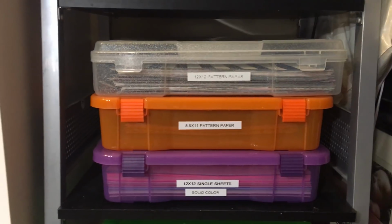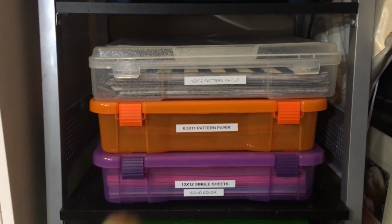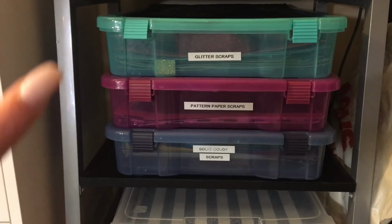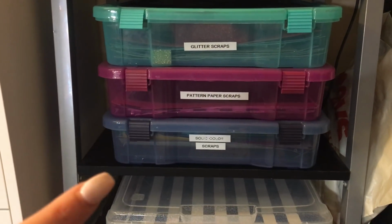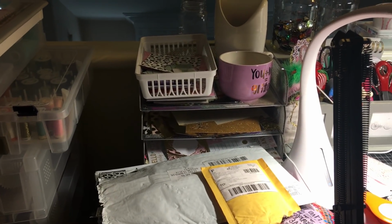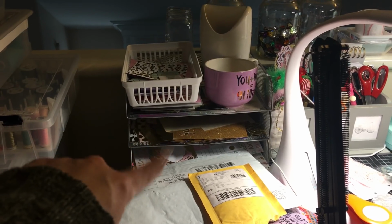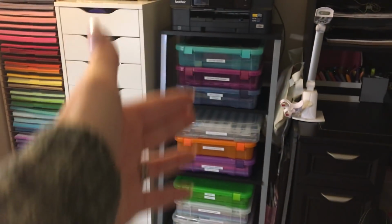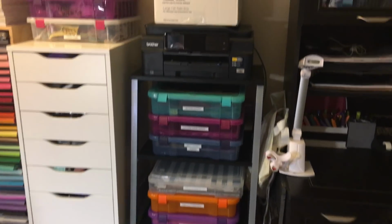These are just solid colors in different sizes. Then there's the pattern paper. And then this top one is scraps, so glitter, pattern paper. So once this fills up too much, then I go and take those and organize them into the coordinating bins.